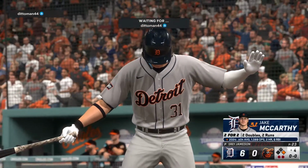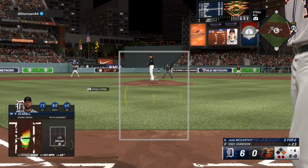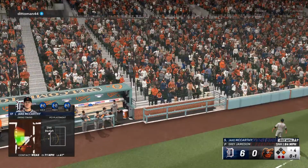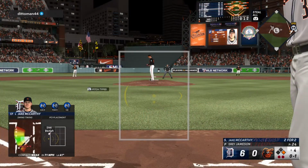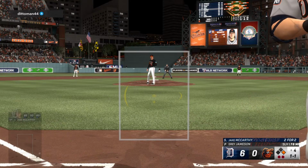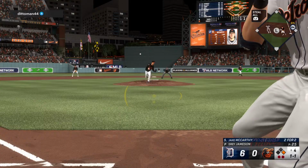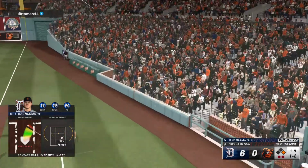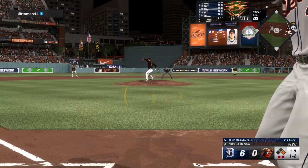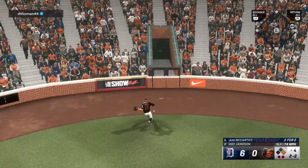Jake McCarthy digs in now. 31. Jake McCarthy. And first offering is fouled off. Now, if he's going to steal second, you want him to go early in the count. That way he's not a distraction to the hitter at the plate. Go ahead and get it out of the way so the hitter can focus on the pitch. De La Cruz, the runner at first with 2 gone. Two balls, 2 strikes. Higashioka tries to block it, but it gets away.